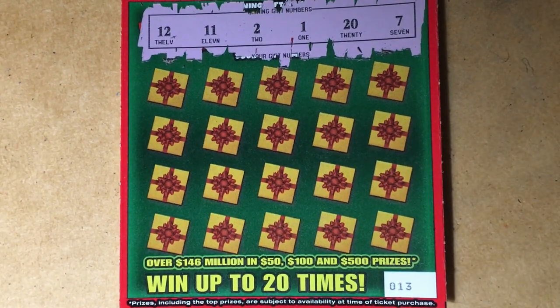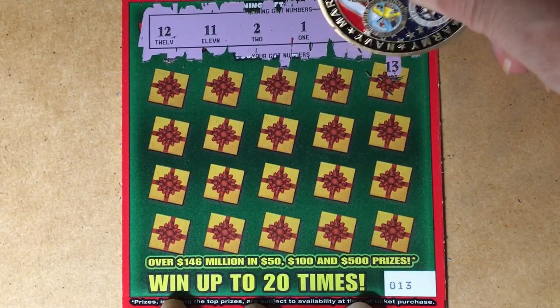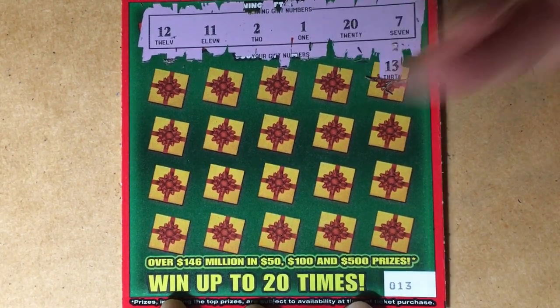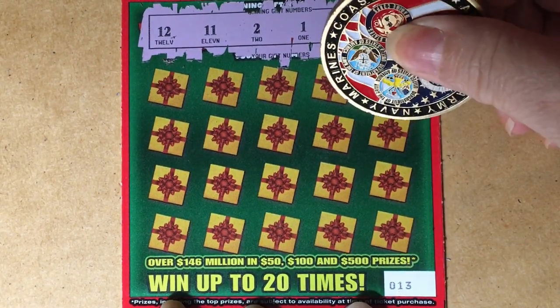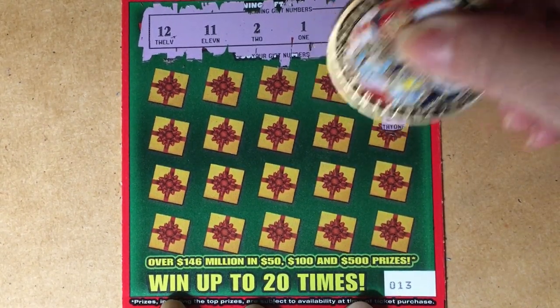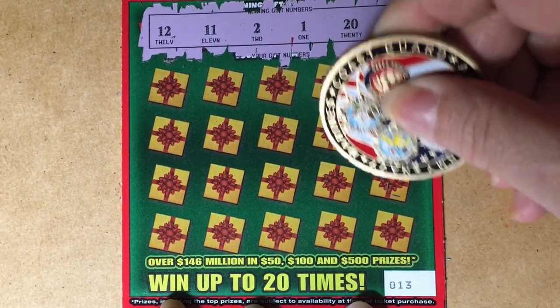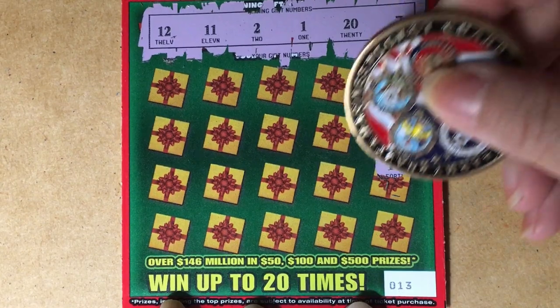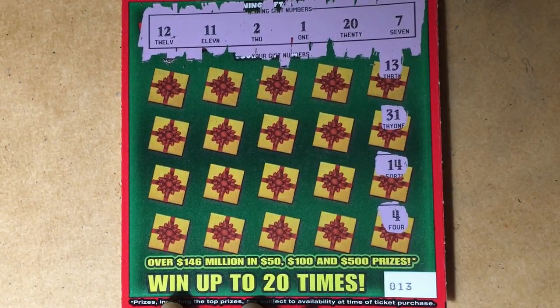Okay, my winning numbers are 12, 11, 2, 1, 20, and 7. Let's start on this side. There's 13, that's the ticket number, but it doesn't match the winning numbers. Oh, and there's the reverse, 31. There's 14, no. And a 4, no.